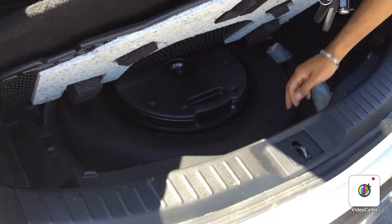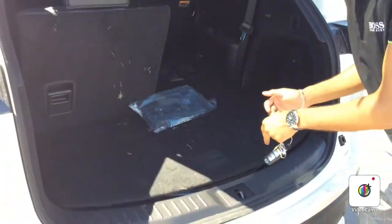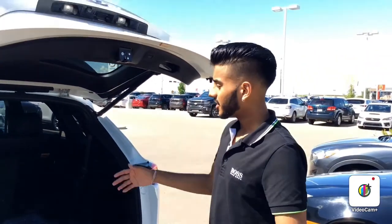Underneath this, you'll see you've got more cargo space. And then underneath that, you actually have your jack and spare, and this is your 8-inch Bose subwoofer. Push that in, and it shuts.